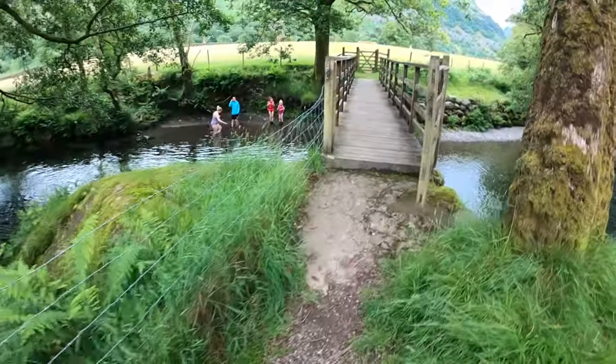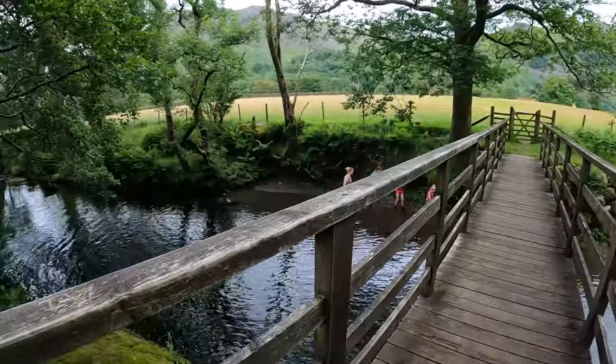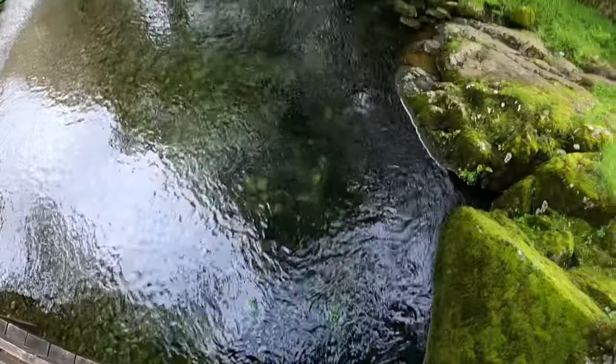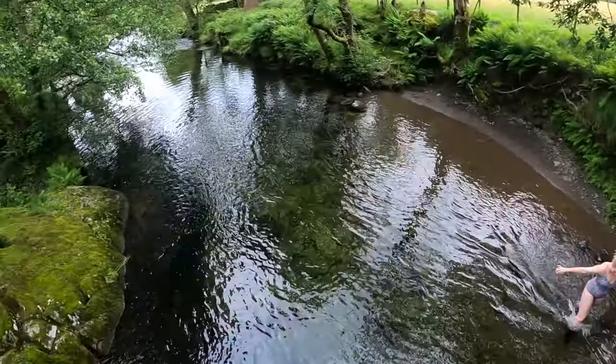We made the most of our 4 days and we travelled up and down all over the Lake District, but for the rest of this video I'm just going to show you highlights of some of the fun we had on site. There's a river that runs throughout the campsite and we just happened to be right next to this lovely little swimming hole under the bridge.